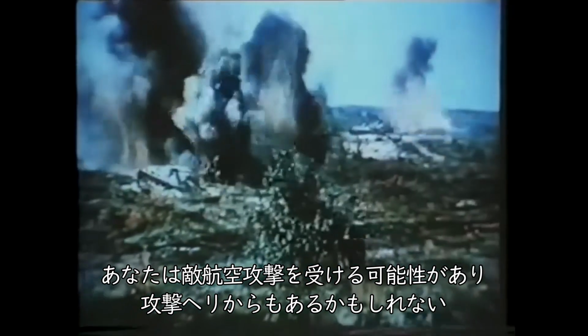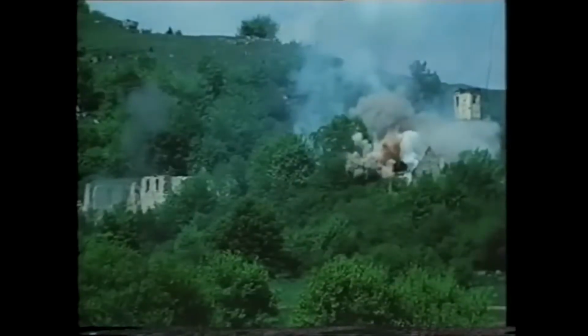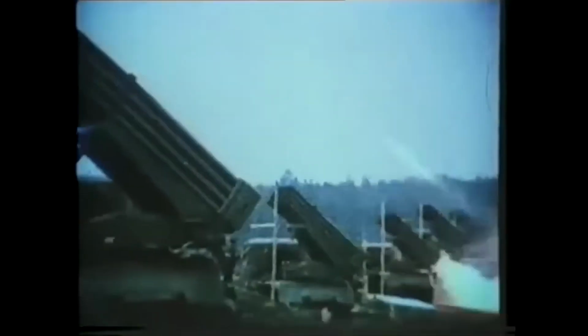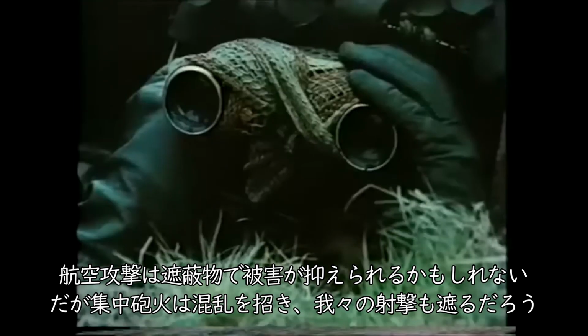You may also have been attacked from the air, which could include fire support helicopters. And if divisional artillery has been allotted to the regiment, you can expect additional fire from heavier guns and multiple-barreled rocket launchers. Although overhead cover will prevent heavy casualties, the barrage will cause confusion and will obscure our fields of fire.